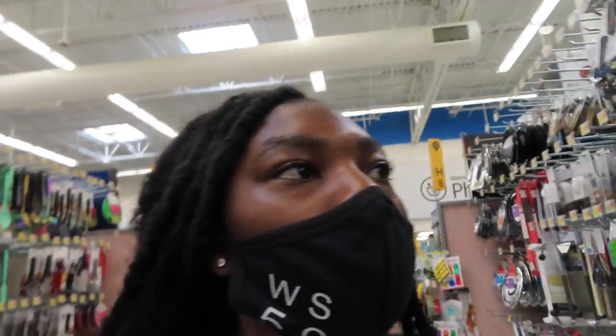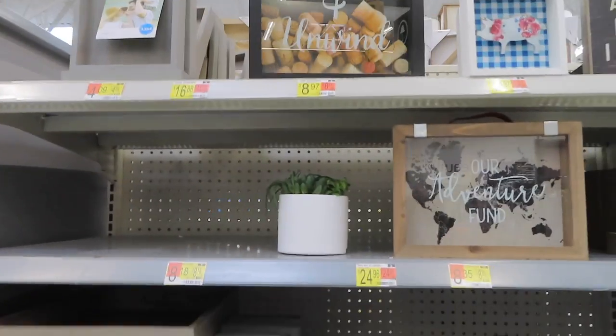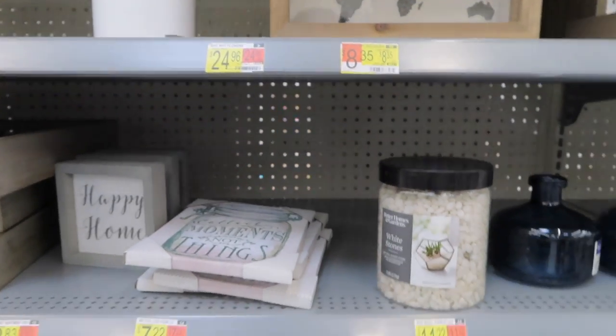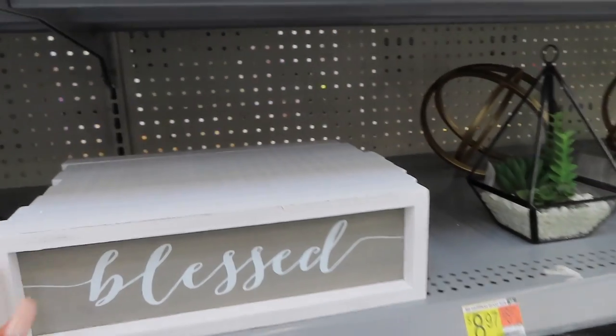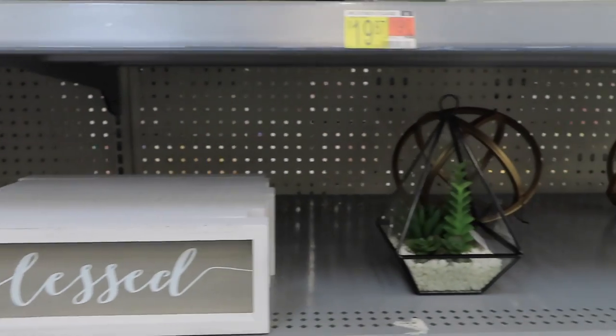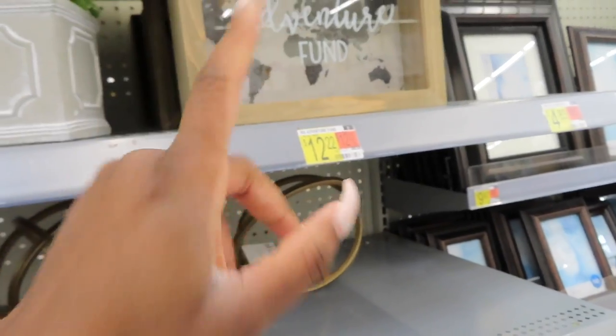Alright. Sorry for the bad angle, guys. I'm kind of everywhere. Alright. I don't need nothing in here. I think I want to get... Okay, this is cute. This is cute. Look at these things. How much is this? So I want some plants. Oh, it's broken. We love that. What's this? Blessed. This is cute. Always blessed. Oh, this is what you keep your money in, but that doesn't seem like something smart.